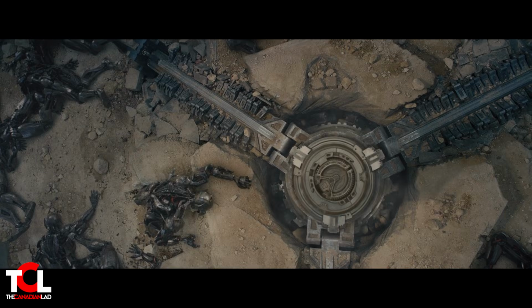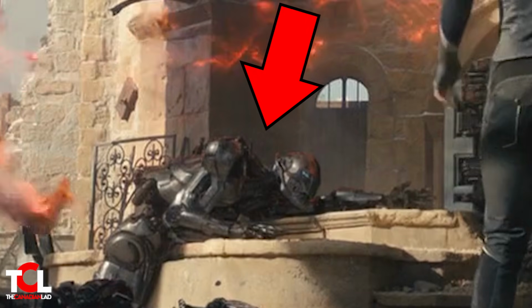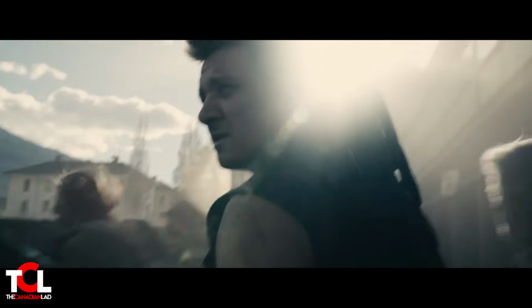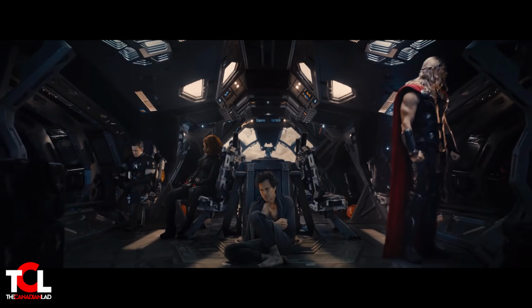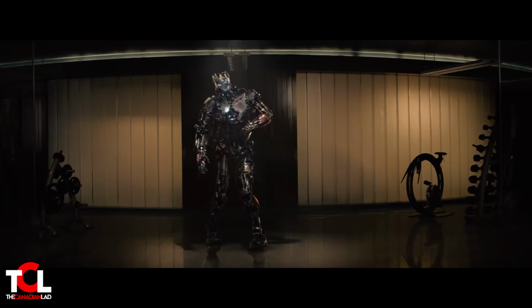And if you look closely, the robot that triggers Sokovia to fall at the end was still alive and moving, but it was unnoticed by Wanda and Quicksilver. Age of Ultron is the only movie in the MCU that has foreshadowed most of the events of Infinity War and Endgame. Here I'm gonna tell you how Age of Ultron played an inevitable part in shaping the future of the MCU.